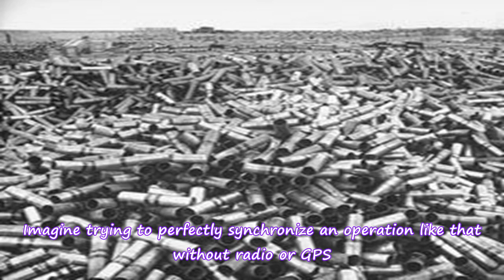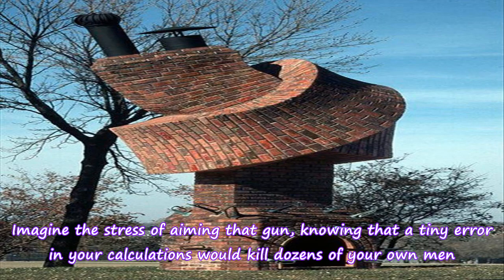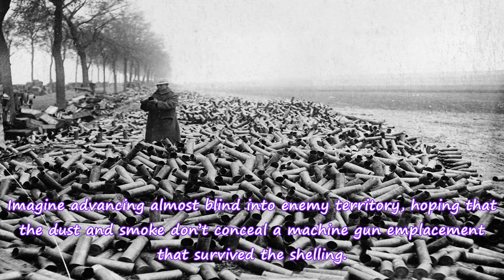Imagine trying to perfectly synchronize an operation like that without radio or GPS. Imagine the gunnery skills needed to fire shells with such accuracy, usually from several miles behind the line. Imagine the stress of aiming that gun, knowing that a tiny error in your calculations would kill dozens of your own men. Imagine advancing, almost blind, into enemy territory, hoping that the dust and smoke don't conceal a machine gun emplacement that survived the shelling.